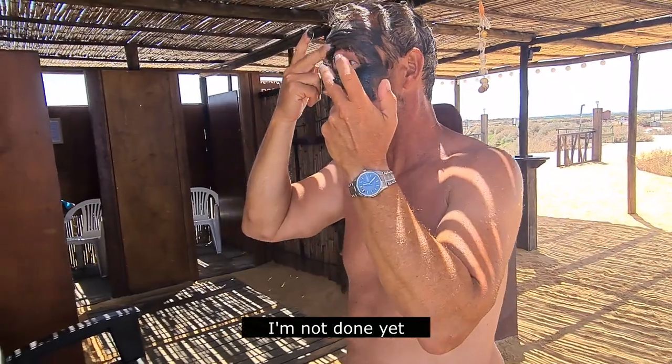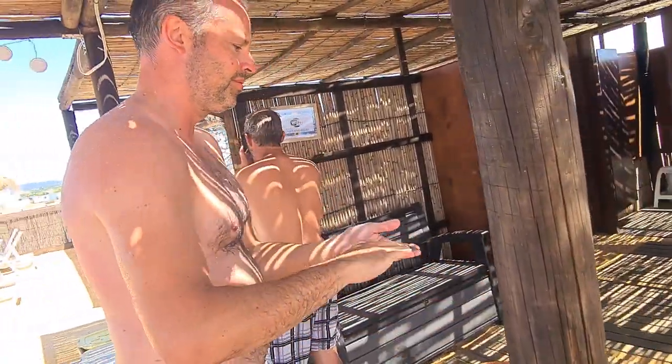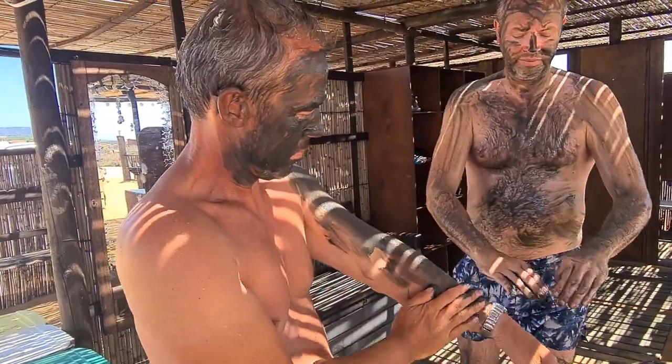The ritual also involved a mud treatment. Although the mud was a bit scratchy on the skin, we went all in for it anyway. Or at least Gunnar took it very seriously.